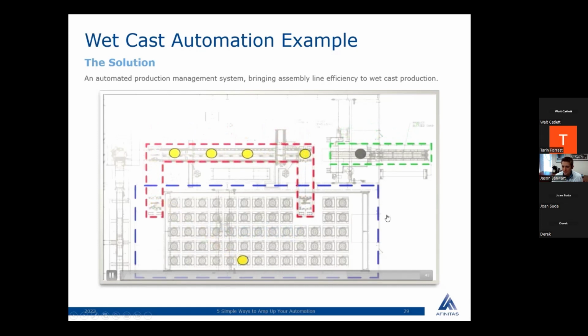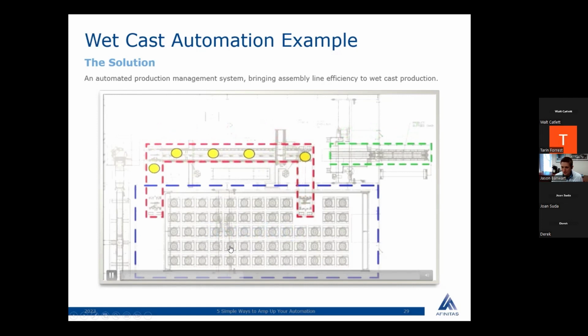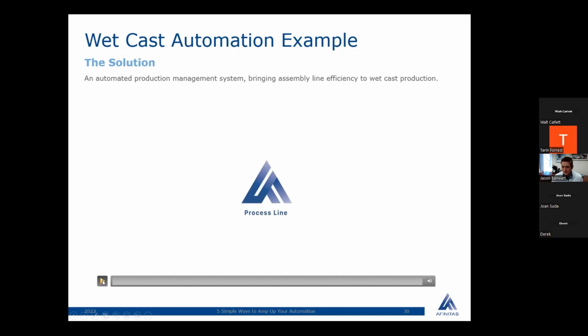Now the storage area is completely safetied off, and there's an automatic device that's managing the inventory. So it picks up a full product that was just poured, places it in inventory, and then it grabs a cured product that was poured the day prior and brings it up to the production line. And so you're creating that flow and giving yourself the opportunity to really get that assembly line efficiency. And this video will show some good footage of an example of what this automation could look like.